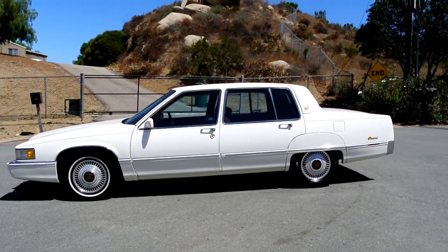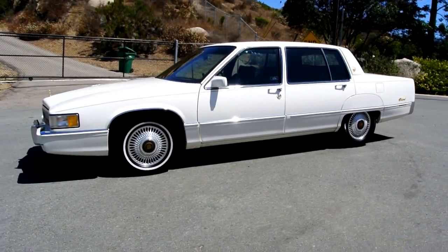Dealing with cars like this, you just can't go wrong. These cars aren't going down in value.